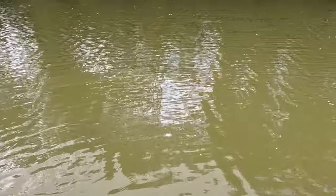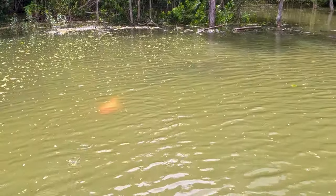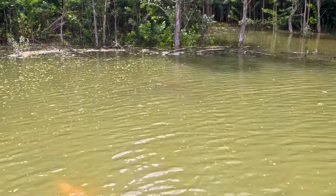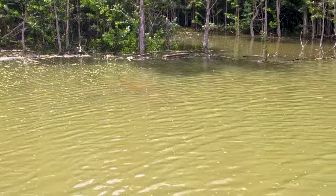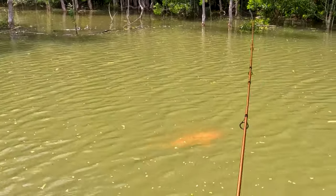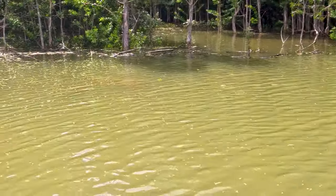There he saw me. Oh, that was a bass. Oh, next to the goldfish. Damn it. First real hit. Oh, okay, we're going to change lures here. Should I hook this guy? Oh, that was a good hit.